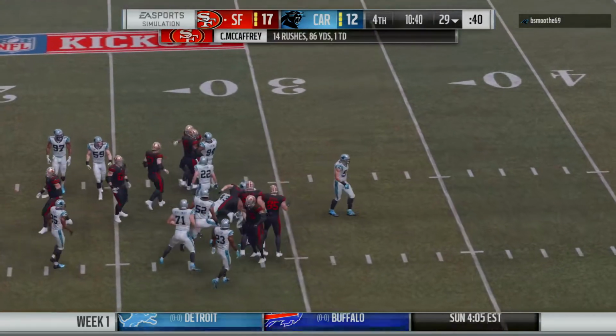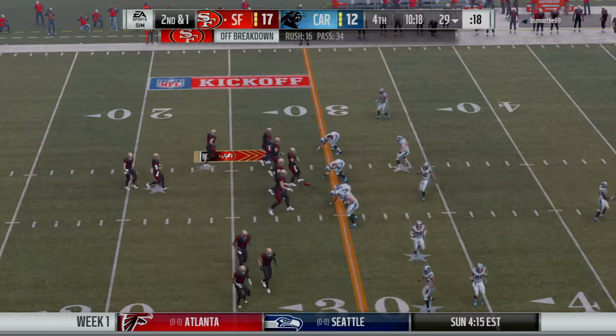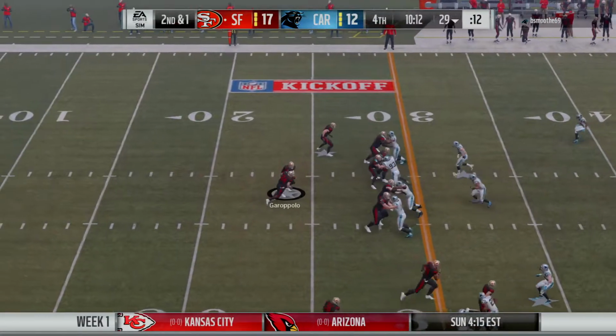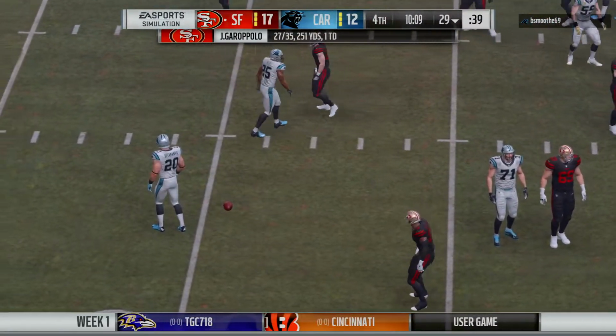And he's able to plow forward up to about the 29, just shy of the 30. Give him 9 on the carry that time, and they're set up with a 2nd and 1. Up at the 29 now, they'll head to the line, 2nd and a yard. Now Garoppolo throwing on 2nd. And his throw's going to be incomplete.